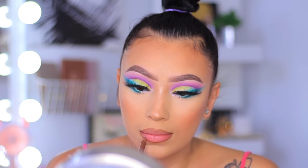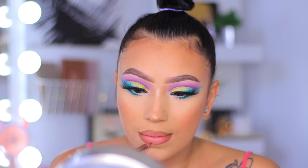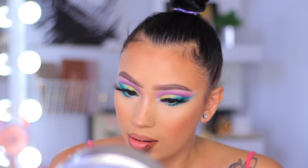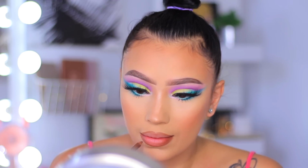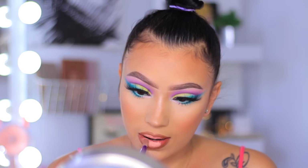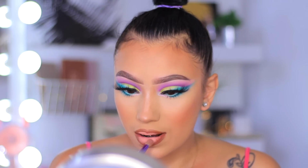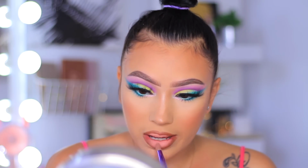So anyway, last but not least is the lips. This is the brown lip liner that came in the e.l.f. Retro Paradise lip kits. So it does have two brown shades, a lighter one and a darker one. This is the lighter one. It doesn't have a shade name. And as far as my liquid lipstick, I totally forgot to show it, but this is the NYX Soft Matte Lip Cream in the shade Cairo.